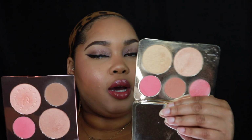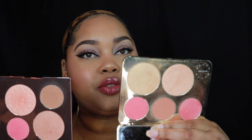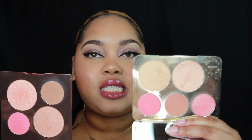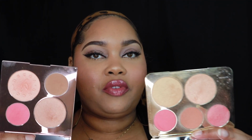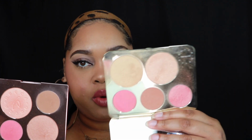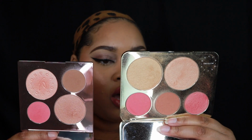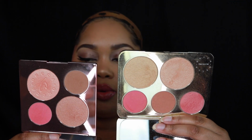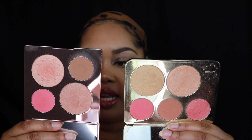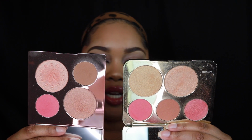You do get more products with the BECCA x Jaclyn Hill palette. This palette retailed for $52. It was limited edition. It is no longer in stock anywhere except if you buy it from a third-party seller. In this palette there were 5 different colors, and in this palette there's 4. Overall it was 20.4 grams of product, or 0.72 ounces, and in the Chrissy Teigen palette there's a total of 15 grams of product, or 0.53 ounces.